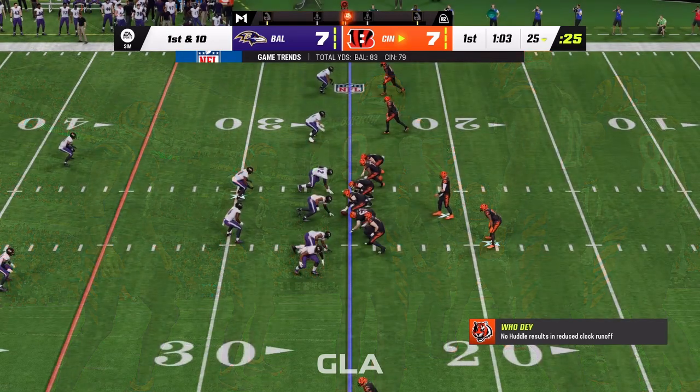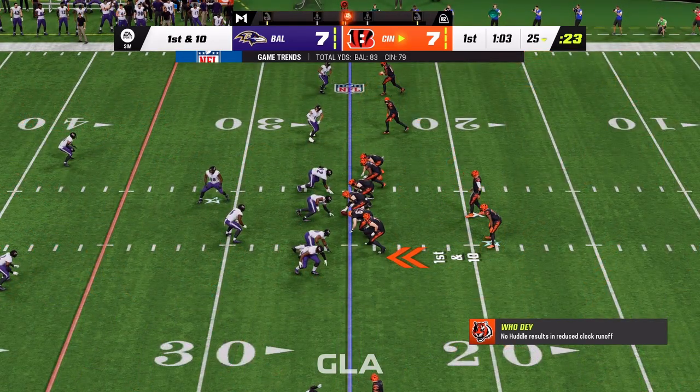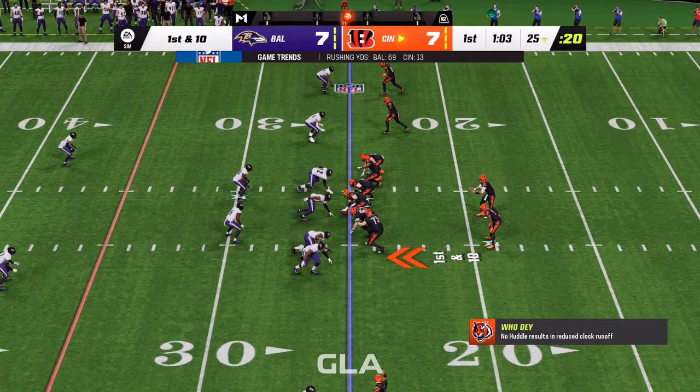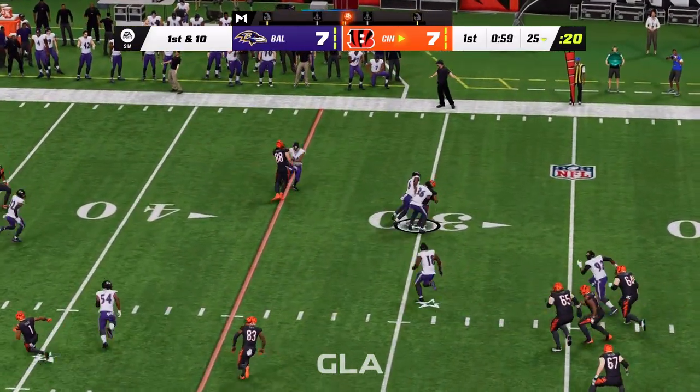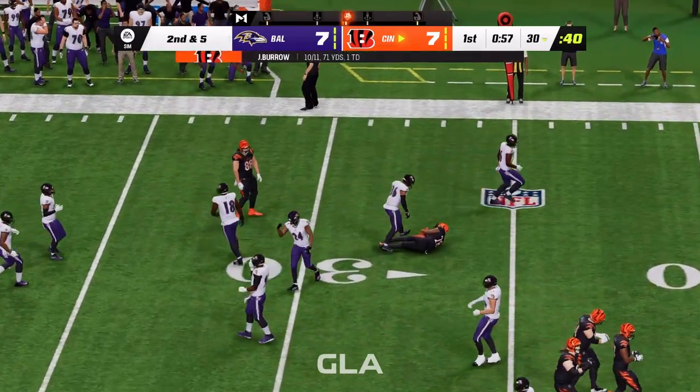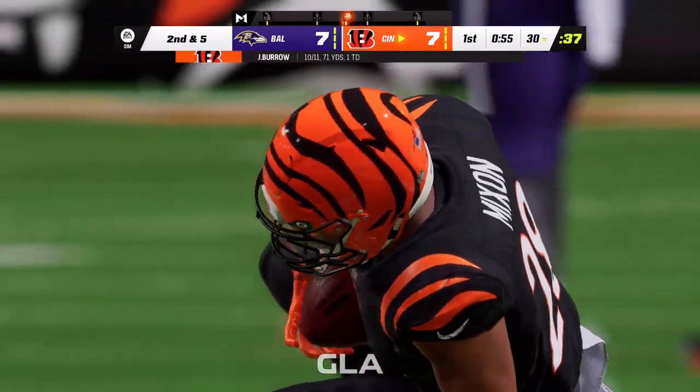Yeah, and you never want to get stopped so soundly during a series, but what would be even worse now is letting it happen again right here. They've got to get going. Now Burrow. He'll drop this one down to Mixon. And this will be a gain of 5 as he gets it to the 30.